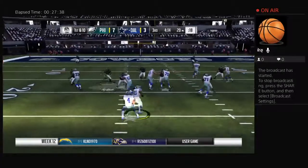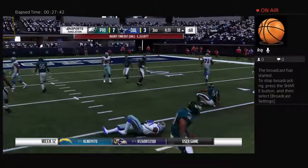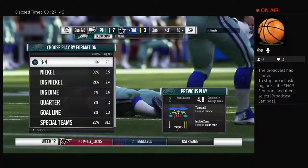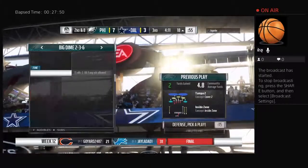After the penalty, it's Elliott. And he'll take this inside the 20 and down to the 18. And now it looks like we've got a Cowboy shaken up down there on the field. While the training staff takes a peek, we'll take a break.